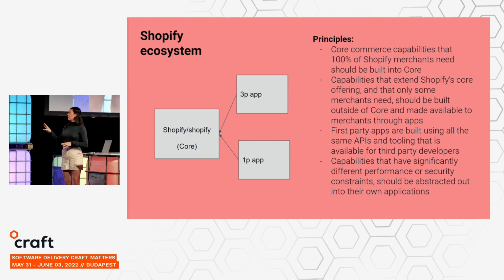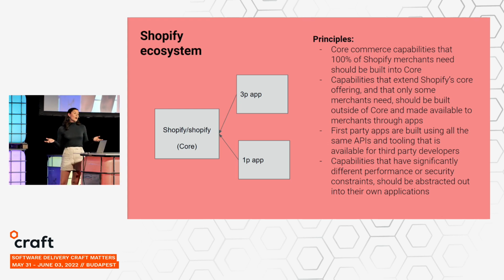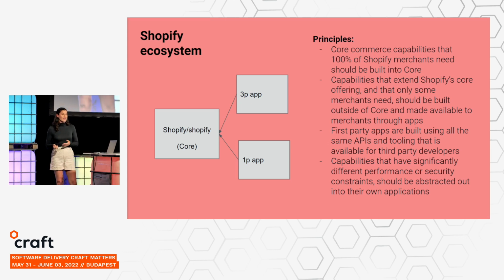Okay, so then next up, some background information about how the systems that make up the Shopify product are designed. So this is an incredibly oversimplified picture of what it looked like in 2016. So basically, all core commerce capabilities that 100% of merchants need to run their store are built into the Shopify/Shopify or core monolithic code base. So this is things like auth, staff and permissions management, inventory catalogs. It's actually quite a long list because commerce is really complex and all of the pieces that you need to run a business are a lot.